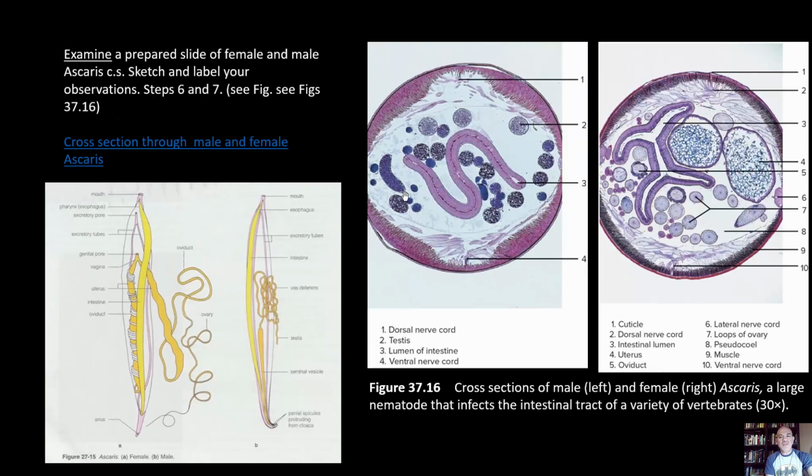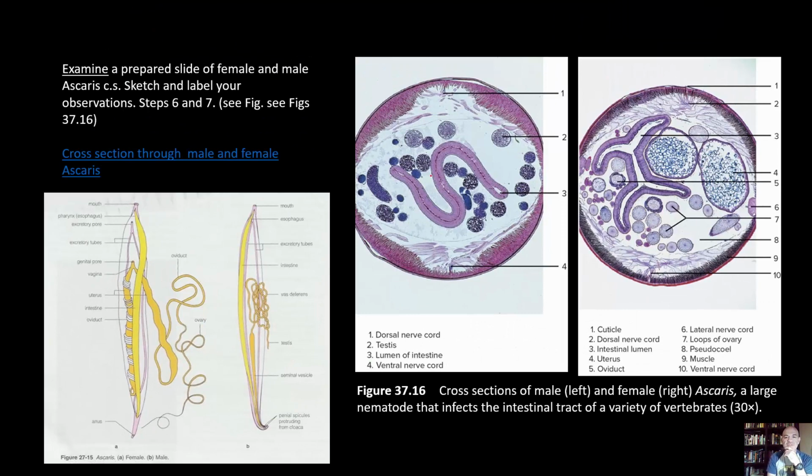So now let's compare how it looks in cross-section. The one on the left is the male. So here's your male section. And they do have nerve organs here. Here you have your ventral nerve cord and your dorsal nerve cord. Here's your muscle along the inside of the walls.